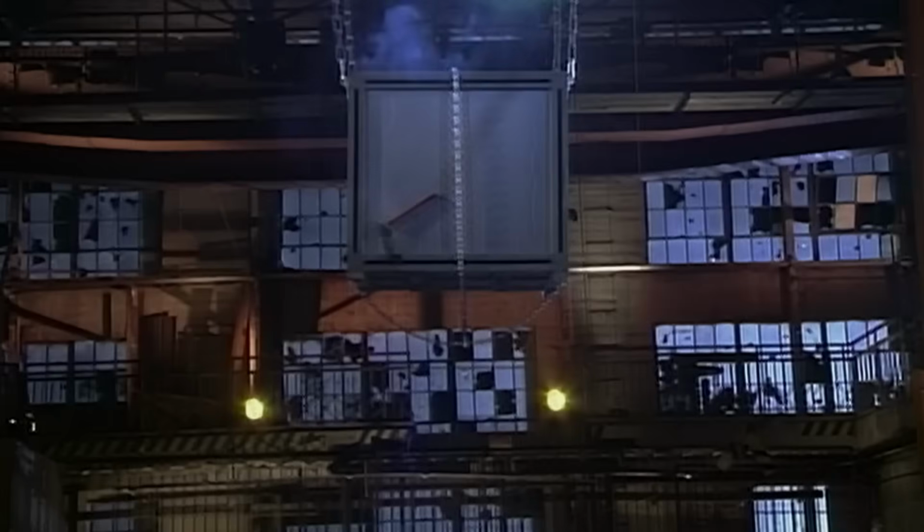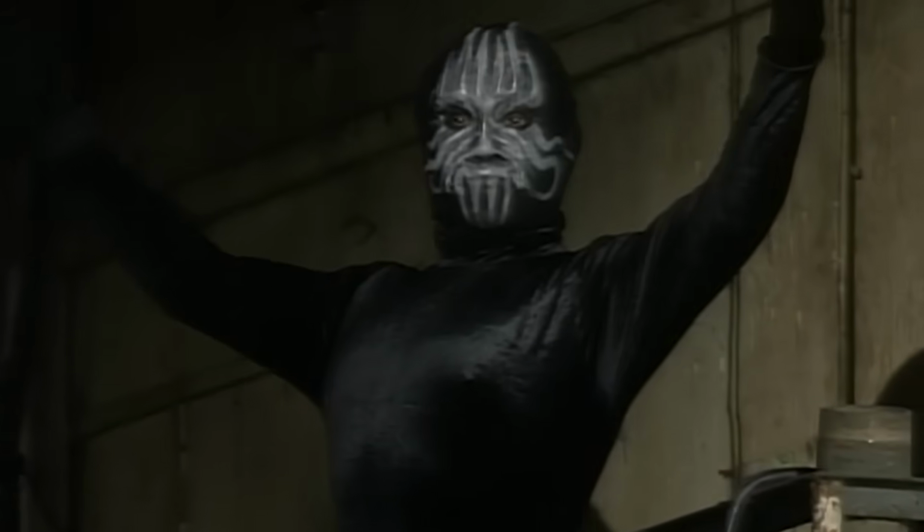See him crouching down there? He runs up a flight of stairs and gets into position just before the explosion. When the smoke clears, he steps out of his hiding place and onto a nearby catwalk. Bet you didn't know that's how it's done.